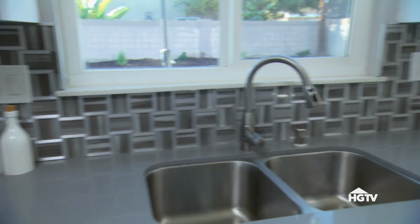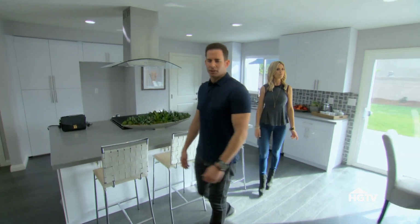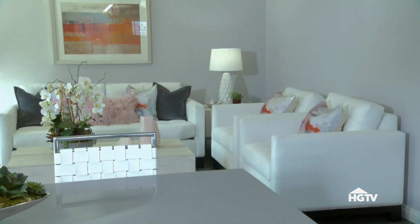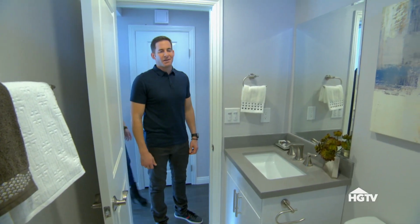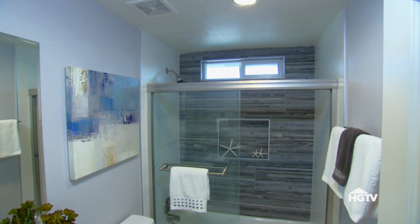The backsplash is super cool. It looks really good. The stagers did a good job too. I love the color combos. Yeah, it's really cute. The bathrooms, this came out cool. Such a unique tile. It's a small bathroom, but it's got a big design, so it looks really good. Super cool. Such a good accent wall.